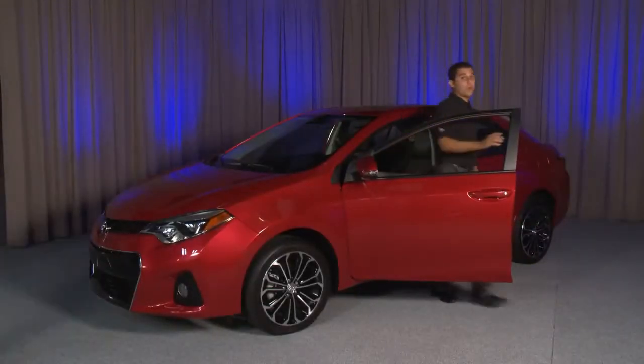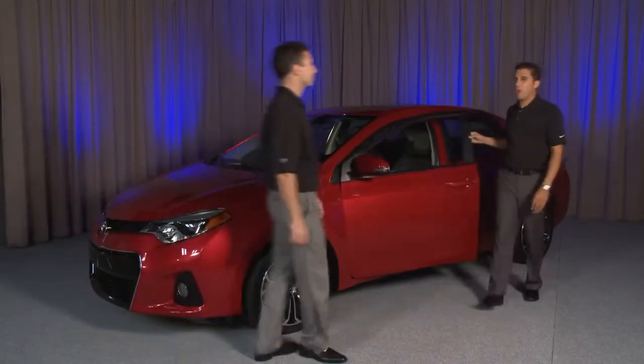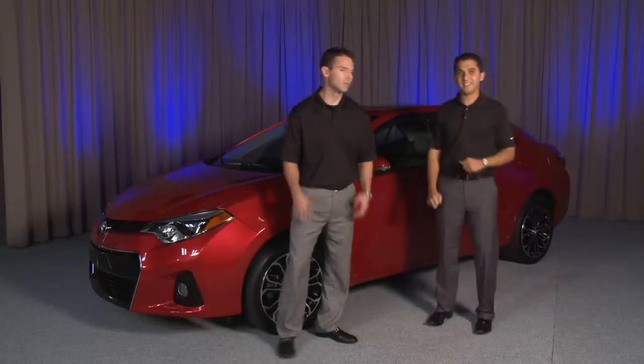The Toyota Corolla has always been the smart choice, the car that you ought to buy. But now, with all the new additional features on this new Corolla, it becomes the car you want to buy.